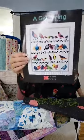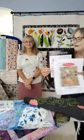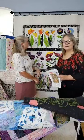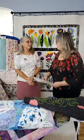Oh my goodness. This is called A Gathering. This is by Barbara Persings. And another of her quilts is this particular quilt. It's called Bliss. And that was an absolute blast to do. So I've done both the A Gathering pattern and this one. Super fun. And you could use a lot of these techniques we're going to talk about.